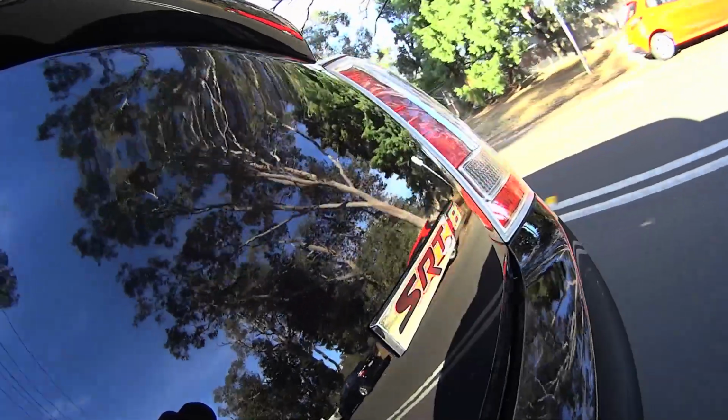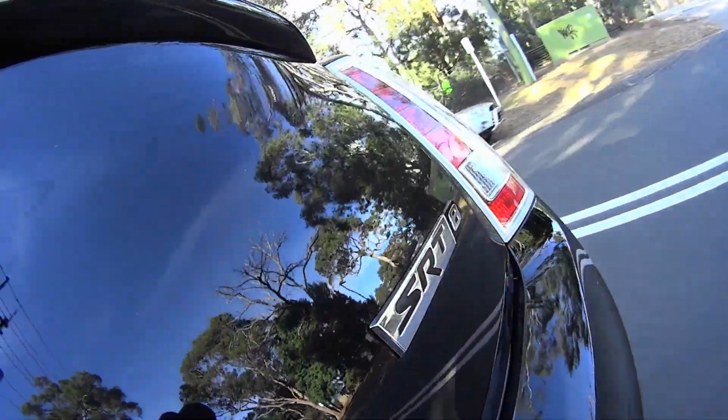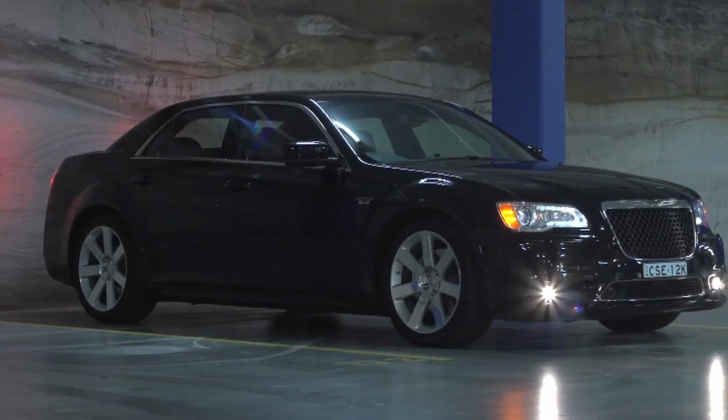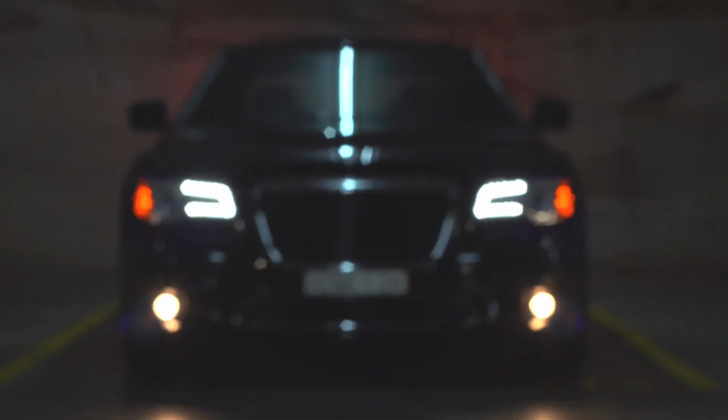Now the first thing I want to say about the Chrysler 300C SRT8 is, quite frankly, it's just flat out one of the coolest cars I've ever driven. It's big, it's luxurious, looks gangster, it's V8, sounds good, goes hard, people look at it. How could you not like a Chrysler 300C SRT8?